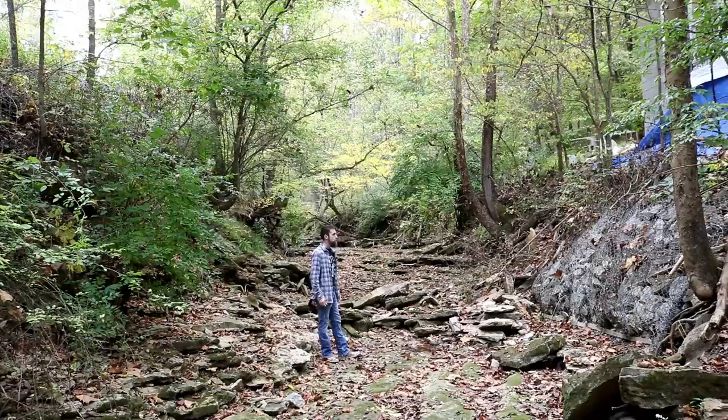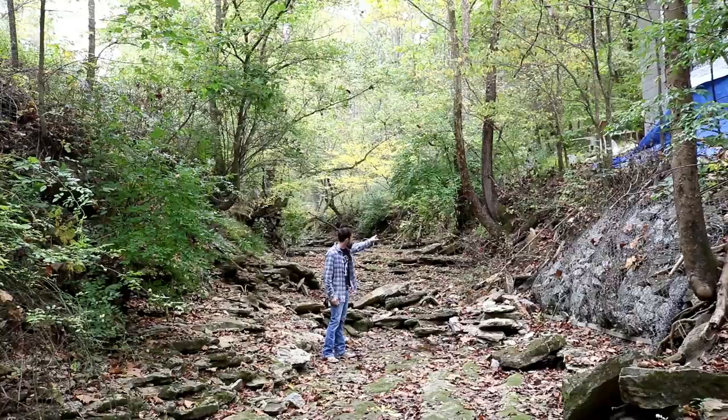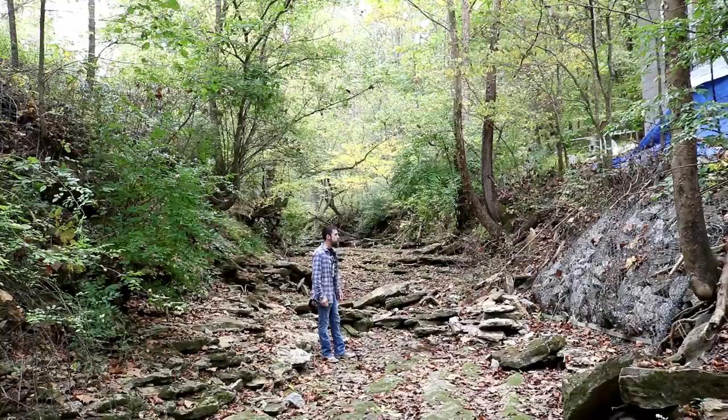And after the shop's done, I'll probably extend it to those two sycamores. Make it a little longer because it's worked really well. And I've got the material, so I may do that. Also, clean out this rubble here, which can make the water pretty turbulent and accelerate the erosion on the bank there, which I don't want. But it's worked really well so far.